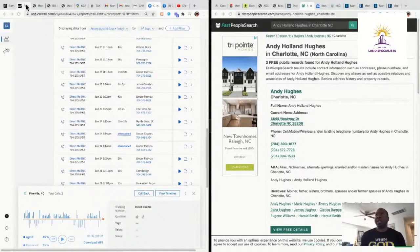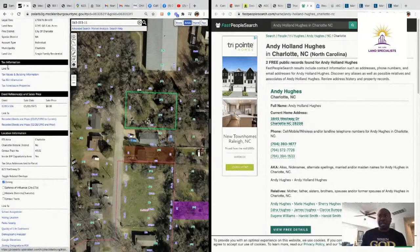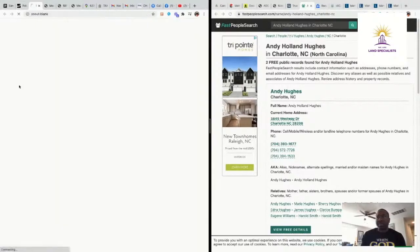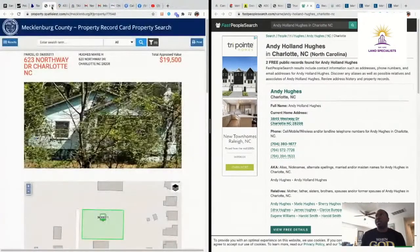So the first thing you want to do is go to Polaris. Right here on Polaris, there's a link under tax information that says tax foreclosure properties. You want to click on this. All right, let me kill all that.